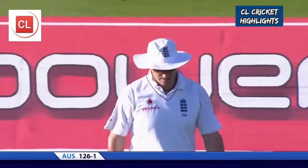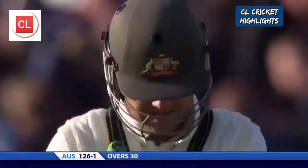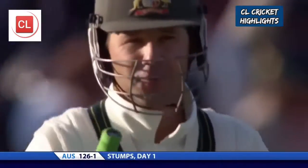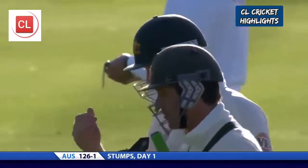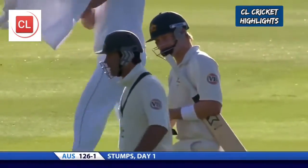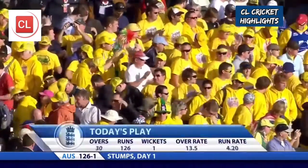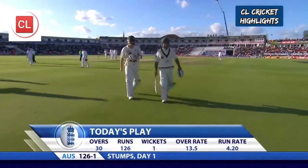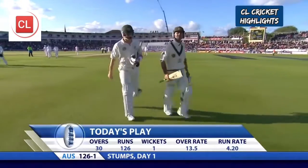Safely negotiated by the Australian captain, and he can be well pleased with his team's efforts on what could have been a tricky 2-hour session. He had an awkward decision to make at the toss. His judgment was sound. His judgment on the team so far has been sound, because Watson has responded to the captain's backing at the top of the order, and he leaves the ground with 62 to his name, having played very well, and Australia have done well to get through to 126 for just the loss of Simon Katich in the 30 overs that we've seen today.